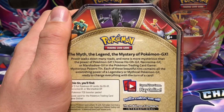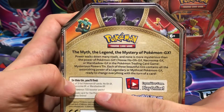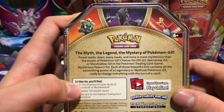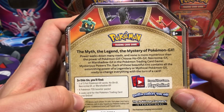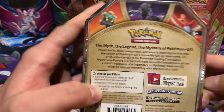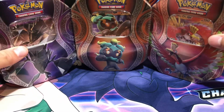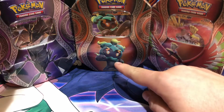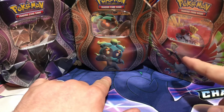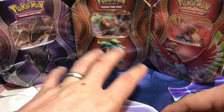Pretty darn good deal. Each of these tins includes 4 Pokemon TCG booster packs, one of 3 promo cards, which are GX cards, and then a card for the Pokemon TCG online game. So I thought that these were very cool to pick up. If I'm looking at this right, Necrozma and Marshadow definitely were from the Sun and Moon series, and Ho-Oh is from Johto, which is the second series, or like Gen 2. So kind of a combination of different things.